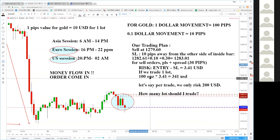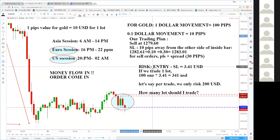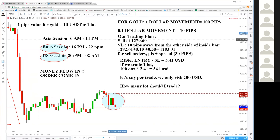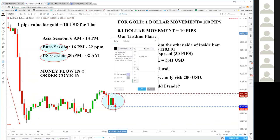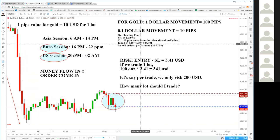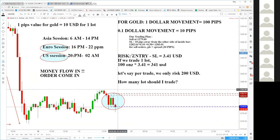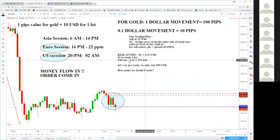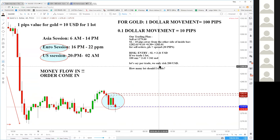You see, trading is not as easy as what you think. So many calculations and so many preparations. Do you agree? Is trading as easy as what you thought before? Like I just press buy or sell and the money comes in. No, not that simple. You have to calculate.